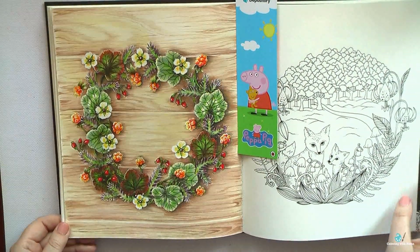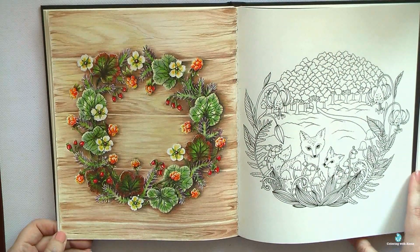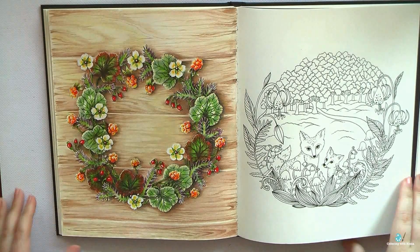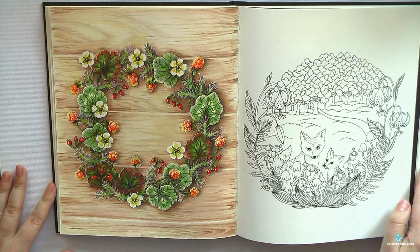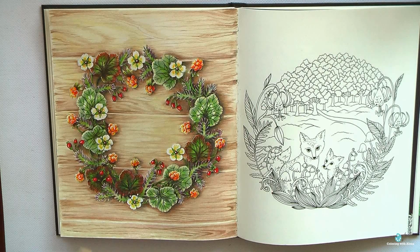The next page I selected because I wanted to create the impression of a wreath laying on or hanging on a wooden surface. Everything here I colored with Prismacolor and polychromos, and I used only a couple of Prismacolors for the background. And as usual, I had a lot of problems coloring a picture in Maria Trolle's book. I don't know why, but I never have an easy time with her pictures.